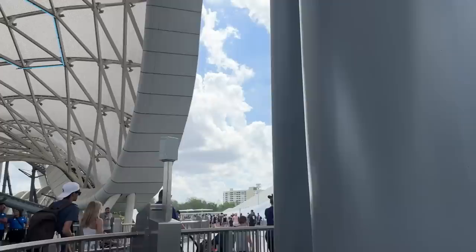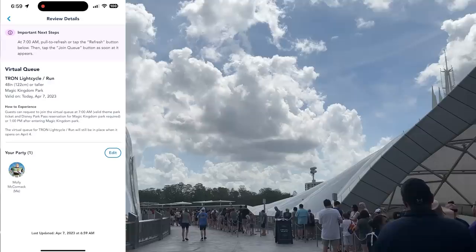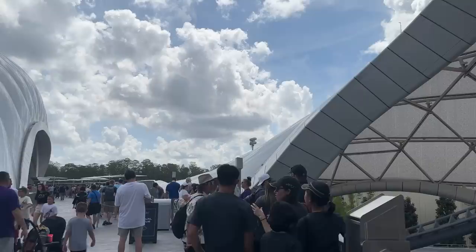Then have someone else with a world clock open their phone and look at that. And at 6:59:59, click refresh on the TRON screen, click join immediately, and hopefully you will get a virtual queue spot. If you are lucky enough to get a virtual queue spot, it will let you know your boarding group number. Then throughout the day, they will go higher and higher into the boarding groups.